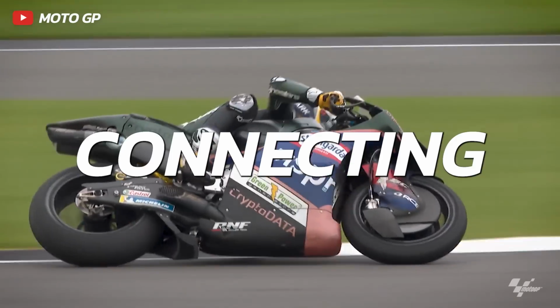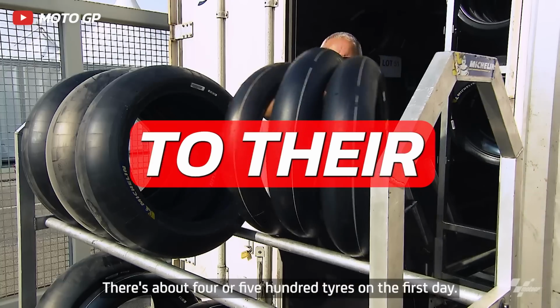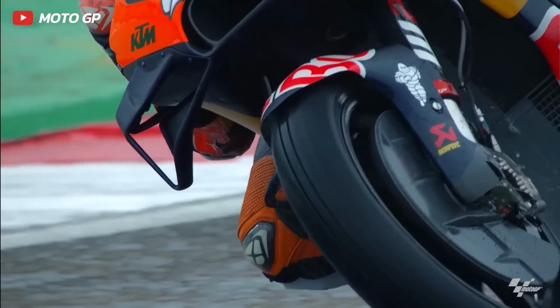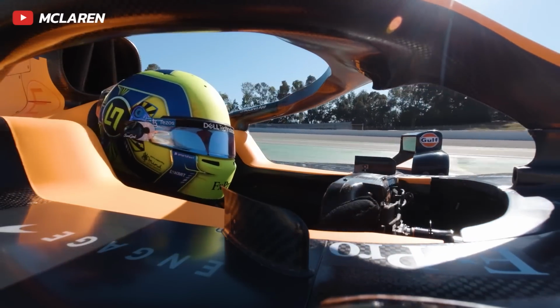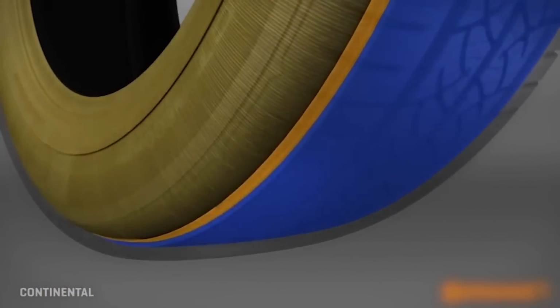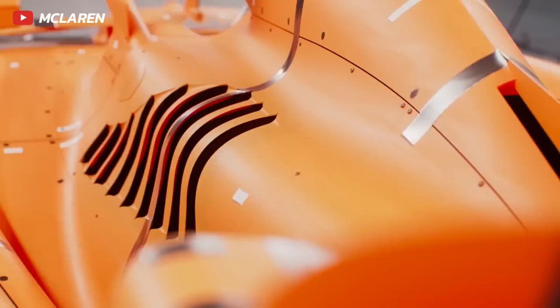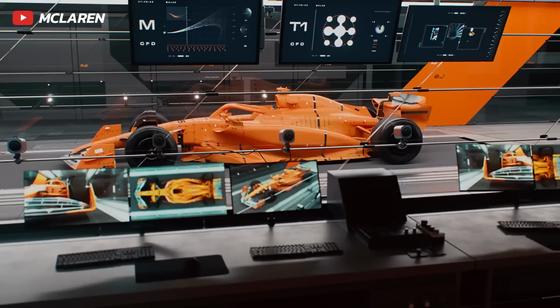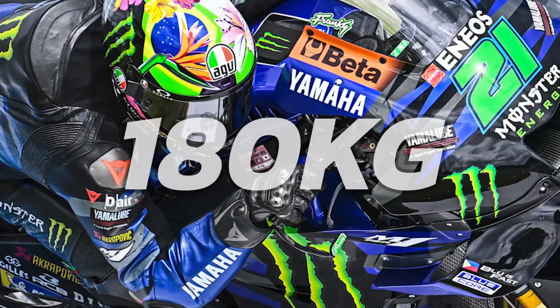Tyres are the only thing connecting the bike to the road, so the design of them needs to be specific to their needs. Looking at the two side by side, we can see immediately that a car's tyre is square compared to a bike's rounded tyre. This is to support a rider cornering. Cars don't lean the same way a bike does, so they don't need to be rounded. Car tyres also have a bigger contact patch with the road to support the additional weight. Even fully bespoke race cars like F1 weigh upwards of 800 kilos compared to a bike's 180 kilos.